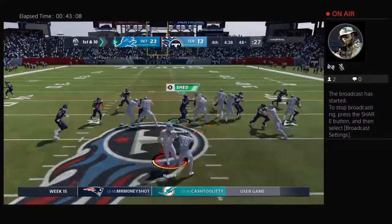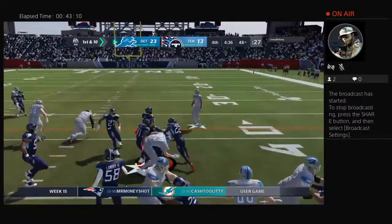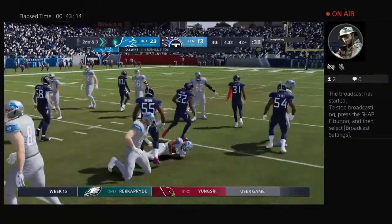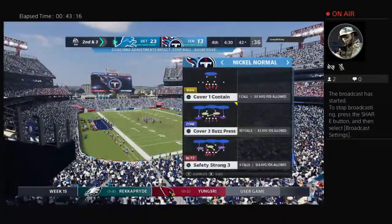Here we go. On 1st and 10, it's Swift. A solid run on 1st down. Gain of 7 leaves him with a 2nd and 3.